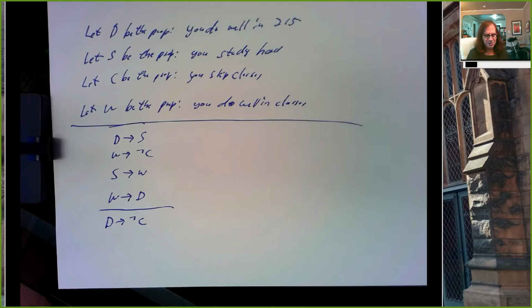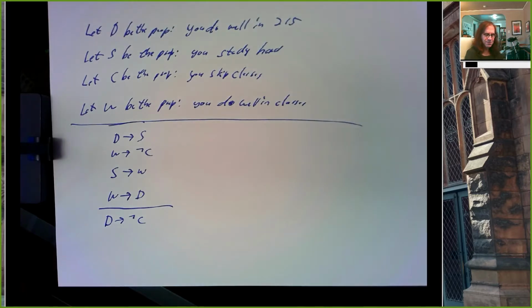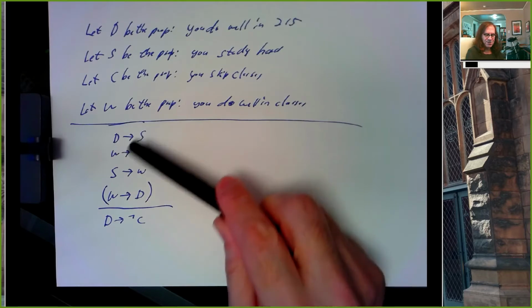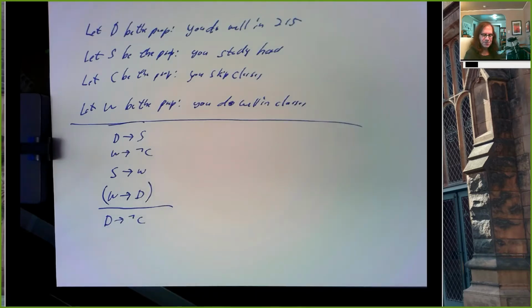And that looks like a chain rule, right? D implies S, S implies W, W implies not C, therefore D implies not C. I don't think we needed that additional hypothesis either. So if you do well in discrete math, you study hard. If you study hard, you do well in classes. You do well in classes, you do not skip class. Therefore, if you do well in discrete math, you don't skip class. Okay, I think you got it then.